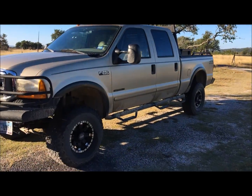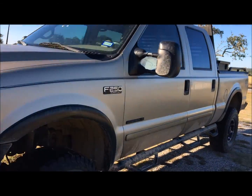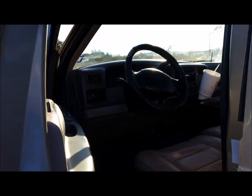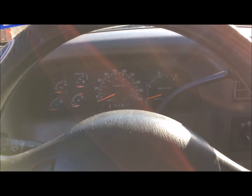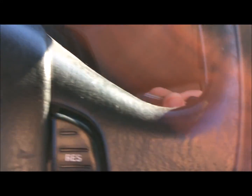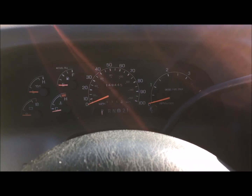And last but certainly not least, our 2001 Ford F250 XLT Powerstroke. It's probably one of my favorite trucks of all time. I've actually liked driving this more than I do my Chevy. But anyway, let's go ahead and see how this sucker starts. It has been sitting out here for about a good month or so, so not too sure if this thing is going to start or not, but let's see.